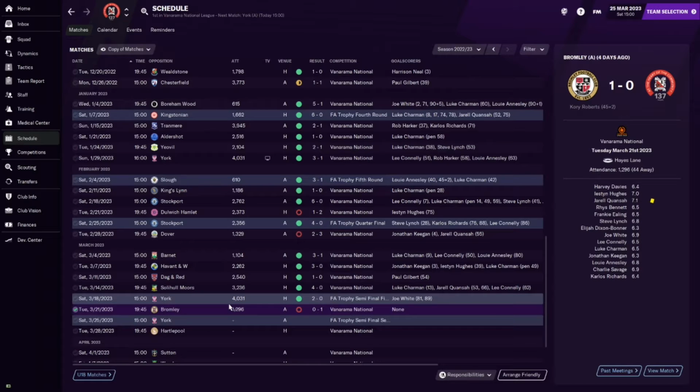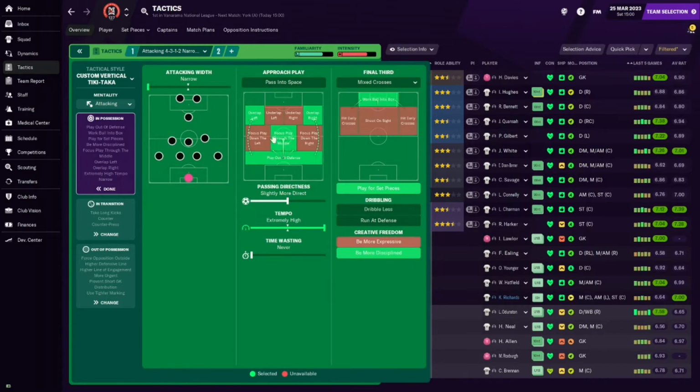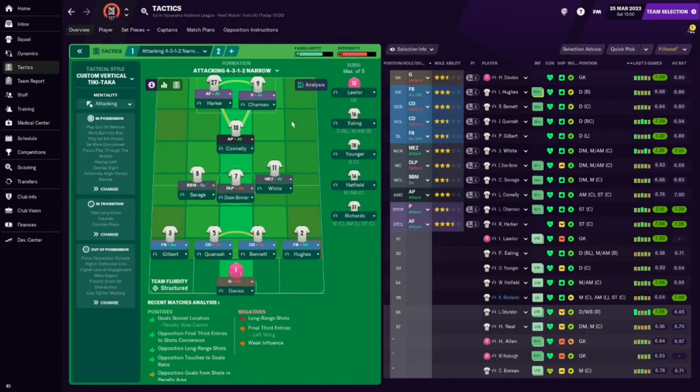And we're back for the second leg of our FA Trophy semi-final against York Town, and we just came off the back of this 1-0 defeat against Bromley. It was just poor. What can I say? It was a boring game, and it was poor. And as a result, we've made a few changes to our tactics. We're looking for overlaps rather than underlaps. Changed around a few position titles. Put Harker back in the field.